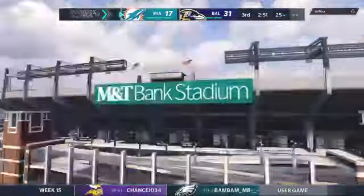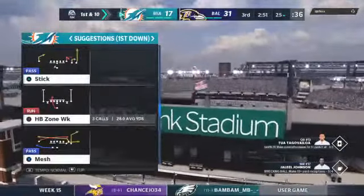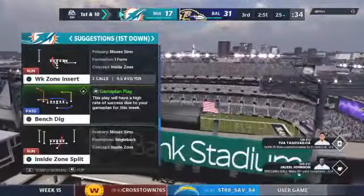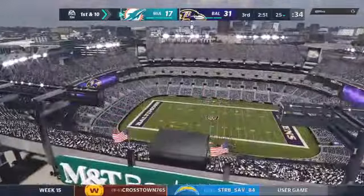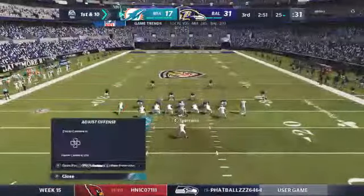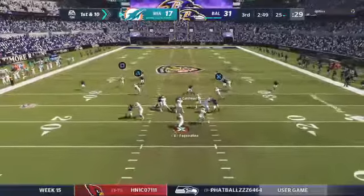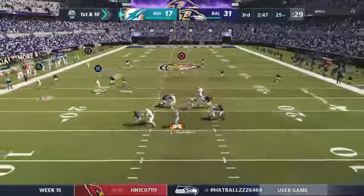Fair catch made at the 25-yard line. The Dolphins take over 1st and 10 at their own 25-yard line. The Dolphins at the line ready for their next drive. They're sort of seeing themselves spiral out of control. Let's see if they can get things back on track.